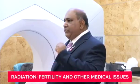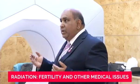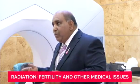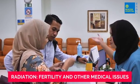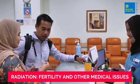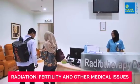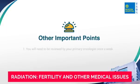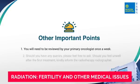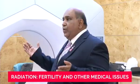Also, we have to be careful when treating young kids. When you're treating the spine or the bone, you can slow down the bone growth, so they will not grow normally. They will have stunted growth, and unequal growth if you're treating one side of the limb. So all these things have to be taken into account and explained to the patient. We try to avoid giving too much radiation to kids, especially when they're growing up, or even to babies, up to 4 years old.